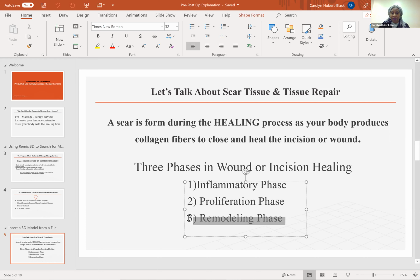During the remodeling phase, your nerves begin to heal and you begin to feel the areas where the massage therapist is actually servicing you. Your feeling starts to return to the area and the scar tissue feels less textured. So it sort of smooths out a little bit in the remodeling phase.